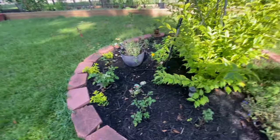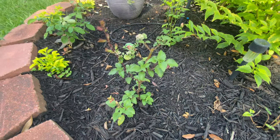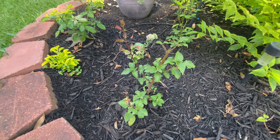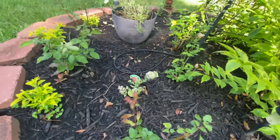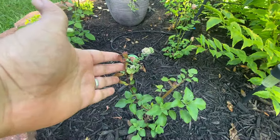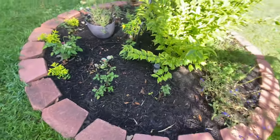My salvias are doing great. These salvias that I planted. This is Wendy's Wish. No, this one is actually Ember's Wish because of the calyx. Ember's Wish. The others are Wendy's Wish. I think this one is also Wendy's Wish. Anyway, those are doing great.